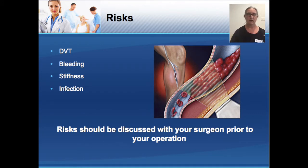Other ways are via medication, those being injectable, so clexane, which is an injection that will go into your stomach, or via tablet form. So you may get injections when you're in hospital, and you may need to do those when you're discharged from hospital as well. Otherwise, you'll receive tablets. They all are effective ways of reducing the risks of DVTs.